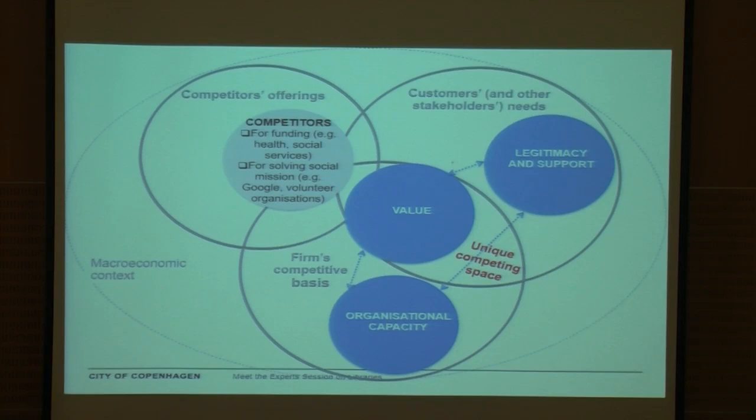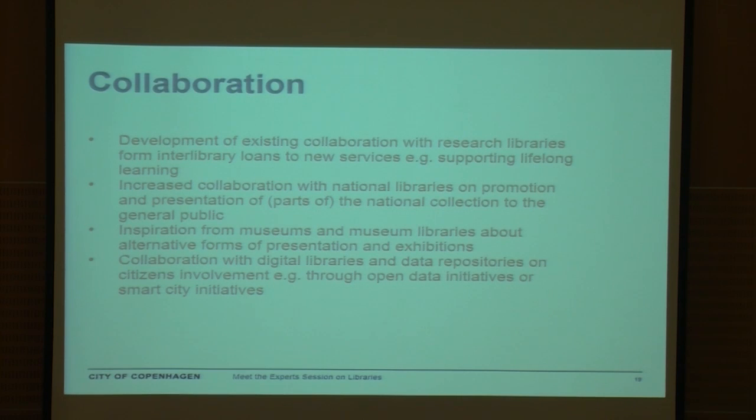Of course, these models can be combined, and then you would get a model like this. But my conclusion from thinking about that is that we have to develop our collaboration, starting with this unique space and what we are good at individually. And we have to develop the collaboration starting with the users, not with our collection. The collaboration in Denmark, for instance, with research libraries is on the collection, on interlibrary loans. We need to move to, for instance, supporting lifelong learning, to collaborate on e-learning.